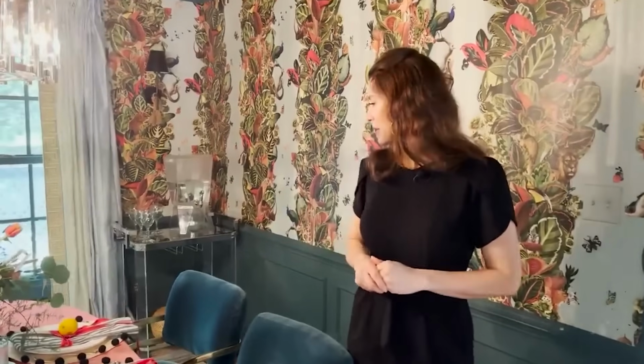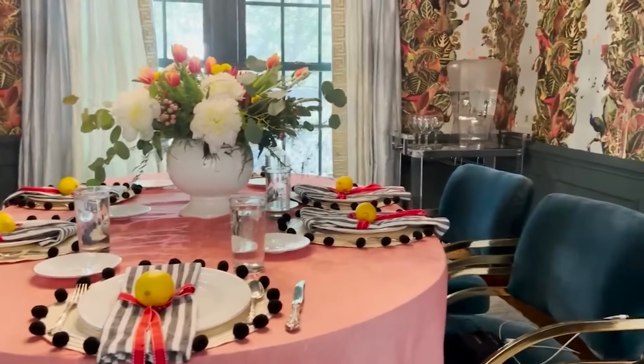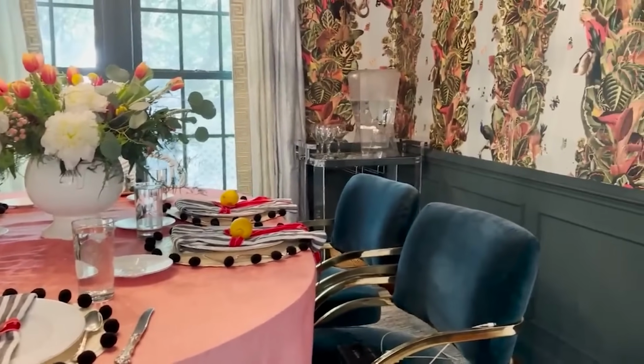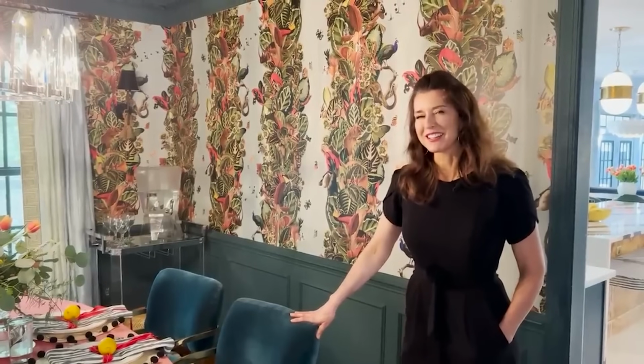I have plans for something even different coming up soon. But these are some vintage Milo Baughman chairs that I reupholstered myself. Don't look too closely, but I did it while sitting at my children's soccer games over the course of a whole soccer season. So it's a lot of memories, a lot of blood, sweat, and tears went into that one.